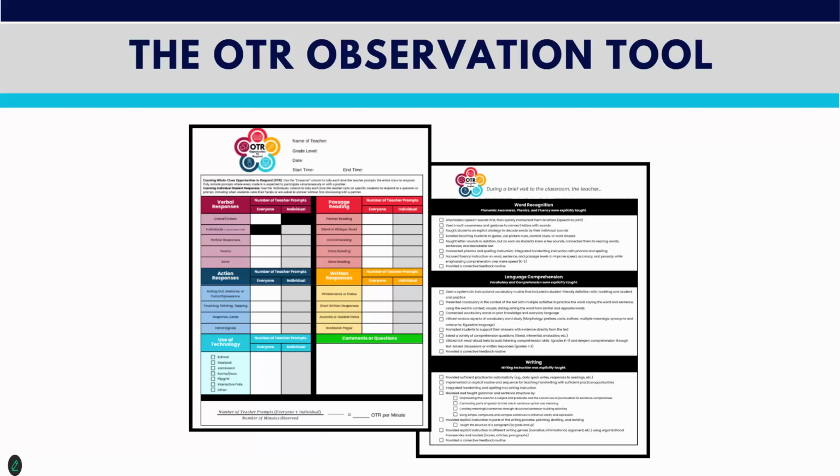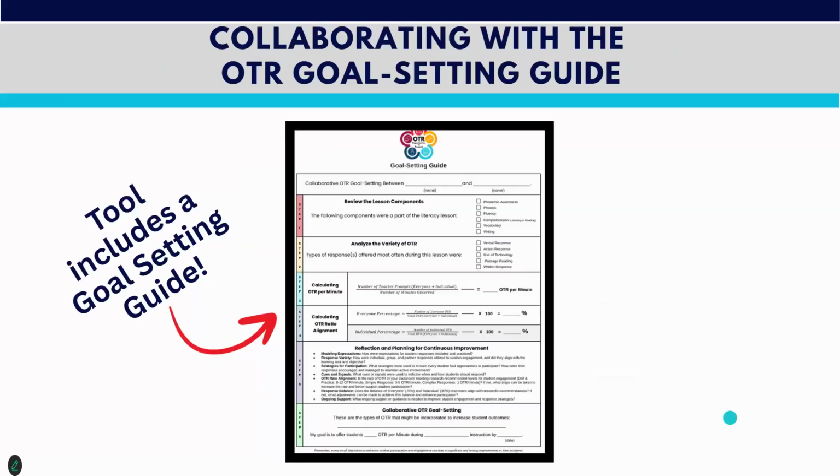And it's actually kind of cute. Some of my teachers, before I leave, ask, Dr. Betty, how many did I have today? They want to know their numbers. So there's some goal setting happening, which is the other part of the tool. There's a collaborative goal setting guide, with ways to do some calculations to look for that response ratio of 70% for everyone, 30% for individuals.